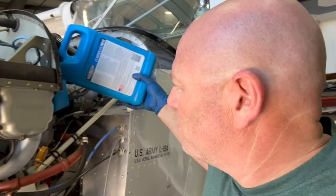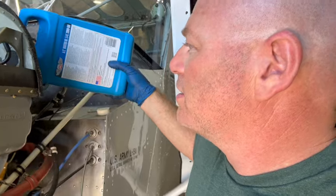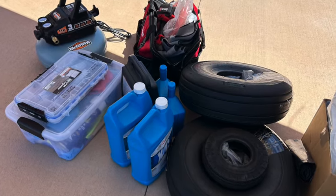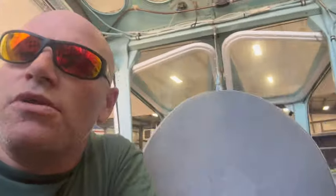Well, a lot's done so far. Drained the oil, went through the airframe, looked at the wings, got everything lubed up, doing the wheels and brakes now. Oil change, inspecting, cleaning, lubing, hopefully soon flying, moving right along. One of the last things I have to do is just get the brakes working, and then we can start testing this thing out. Otherwise, looking pretty good.